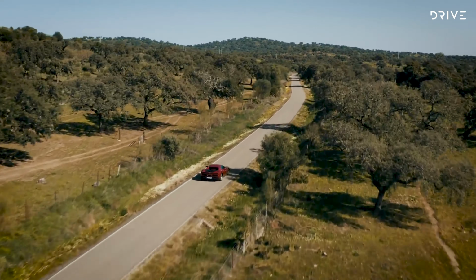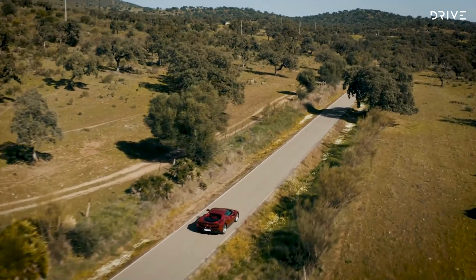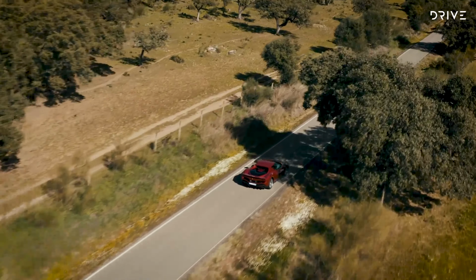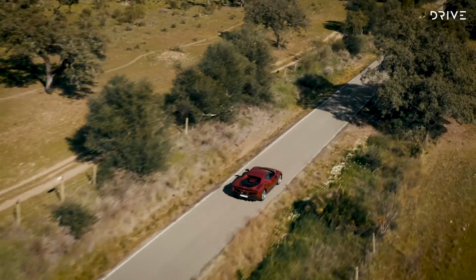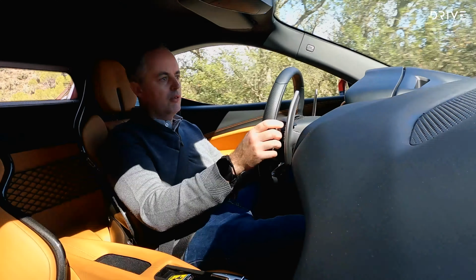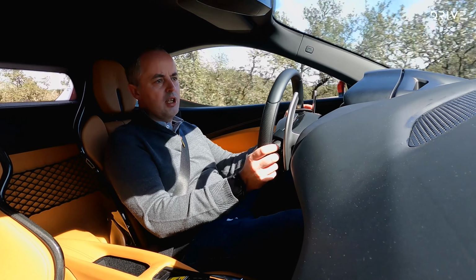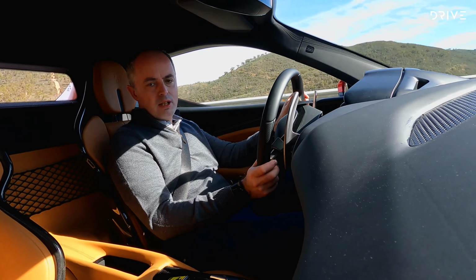It's actually on roads that the car is most impressive, real roads, well, Spanish mountain roads in this case. And that's because the electric motor is exceptionally good at filling in the gaps around what the combustion engine can manage. So, for example, I'm here in 6th gear, which is just a little bit over 2000 RPM, which is not a natural Ferrari thing to be doing.